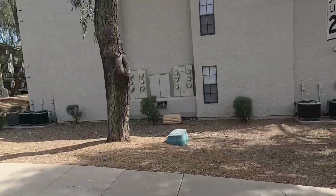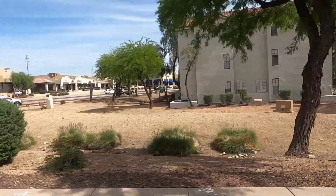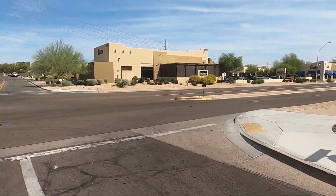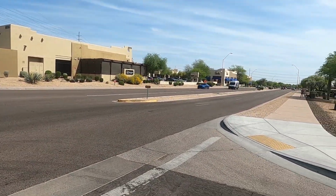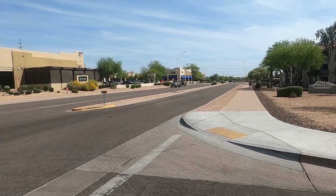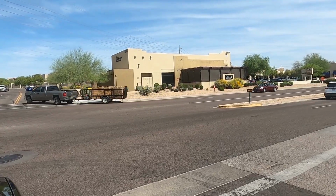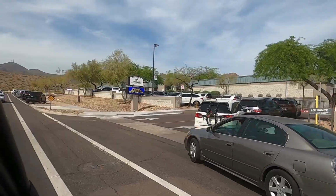Right here are an example of some of the condos around in the Shea Corridor area. There's a bunch of small little communities with condos around, similar to this down the Shea Corridor. And across the street is one of my favorite restaurants, Vicino's Italian. And then they just opened up next door Dos Familias. It's a Mexican place. I haven't been there yet, but it's owned by the same family that owns this one. And you know, it's really good, moderately priced Italian food.